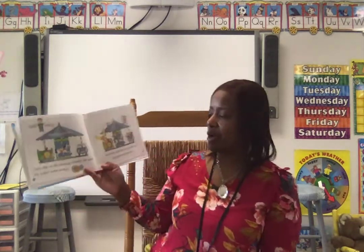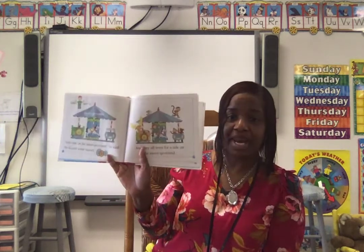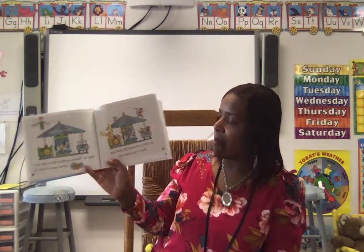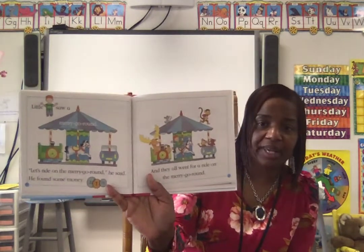Little M saw a merry-go-round. Let's ride on the merry-go-round, he said. He found some money. Raise your hand if you like money. We all like money, don't we? And they all went for a ride on the merry-go-round. Look at that merry-go-round. You may call it a carousel. Merry-go-round.